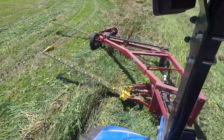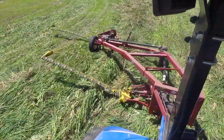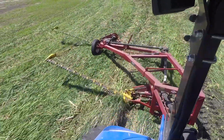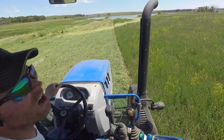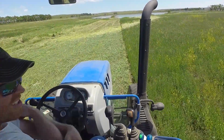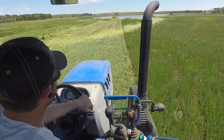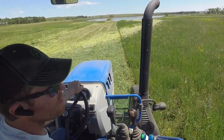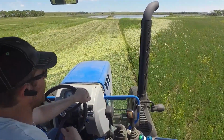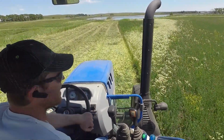Just crazy the difference from last year to this year. You see where all those white flowers are at here. That's the line there. That's all slough stuff pretty much. But we're going to be mowing a little bit over here as well, and then on the other side of the trees over here, some nice grass, really.